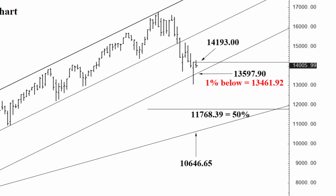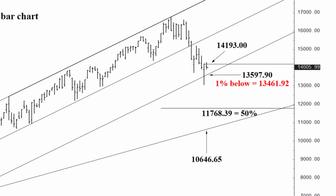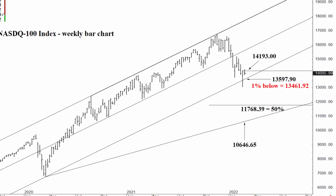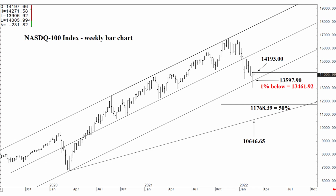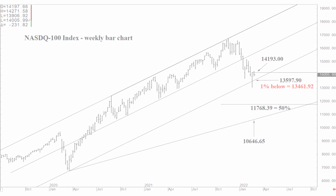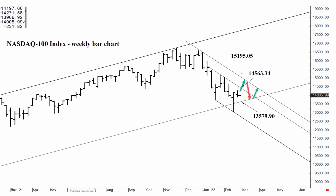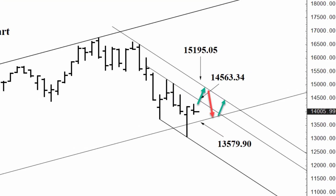So on the upside, I'll just throw this out there. That spike low from last week, the high of that low was 14,193 even to the very tick. And we've pushed through that very modestly this week. But if we close above it, 14,193, that is one more sign that the likelier outcome is that we will continue into that sort of wide zone of resistance, beginning at 14,563 and really ending at the much more meaningful 15,195.